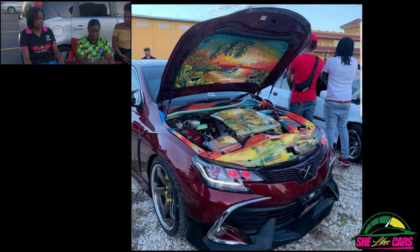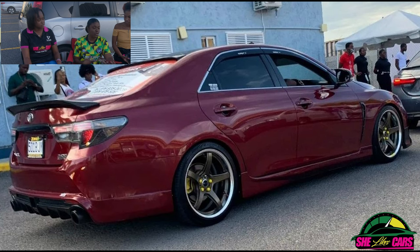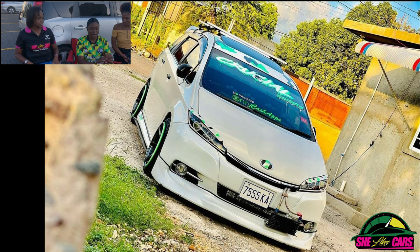I mean, to be honest, Mark X is not, I'm not a fan of Mark X, but I would drive this. Yeah, man. Yeah. This can come pick me up. What do you say? Hot? All right. Hot. So it's hot. Yeah.